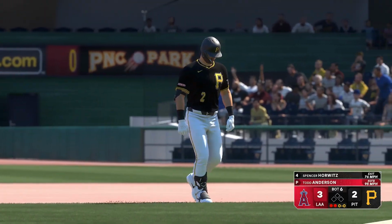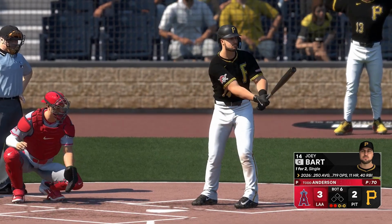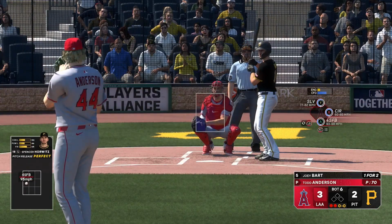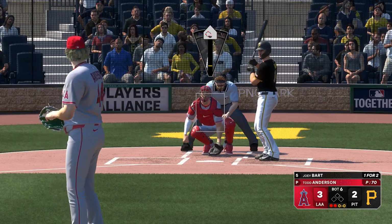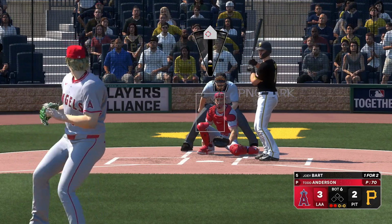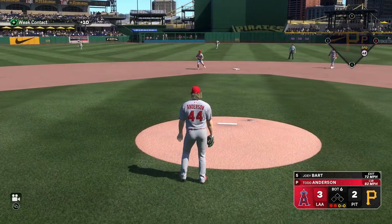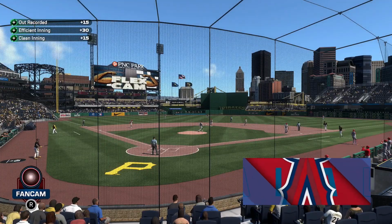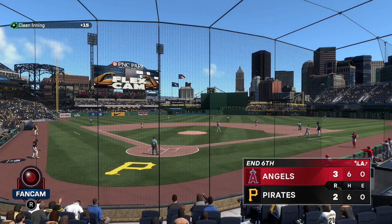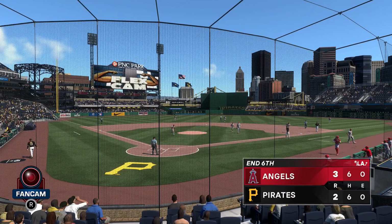The catcher number 14. Joey. This is Joey Barton. 1 for 2. Bounced up the middle. McKinstry. And the inning is over. And 1, 2, 3 go the Pirates. And it's still a 3-2 ball game.